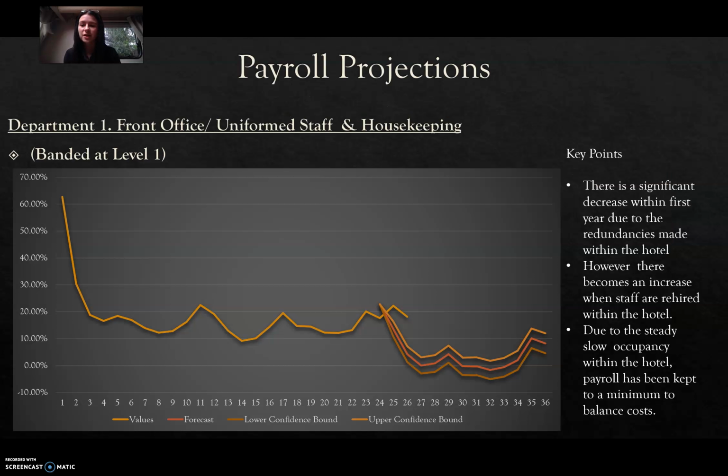Payroll projections. As you can see, in the front office and housekeeping, there's a significant decrease. That's because we made redundancies. And then you can see that it actually increases because we rehired staff. And then due to the steady occupancy within the hotel, it's kept at a minimum to balance our operation costs.